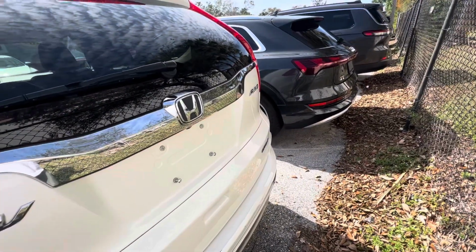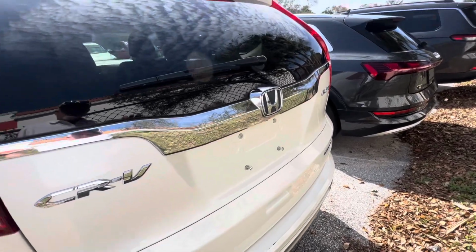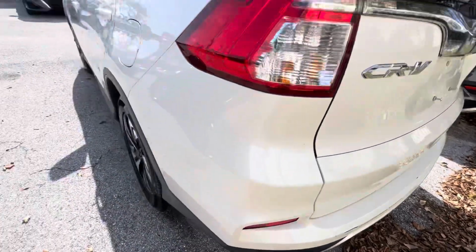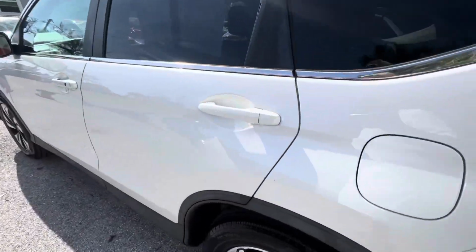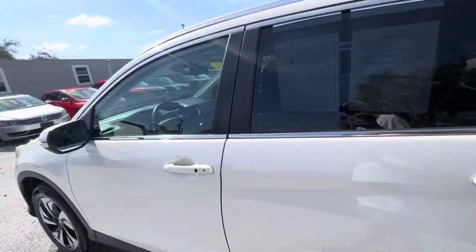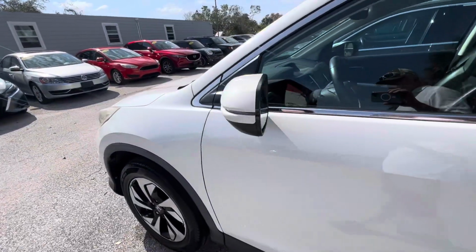This is all-wheel drive. This is a trade-in from our new BMW store, which is where it came from. So she's in really good shape. I'm walking around here. We already did the pictures for the website, so we know the condition of the vehicle, and we know where some little nicks are on it.